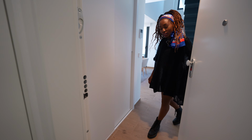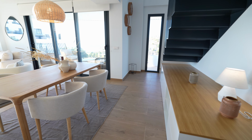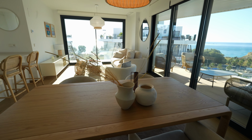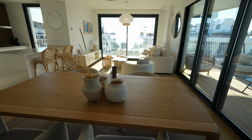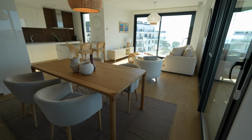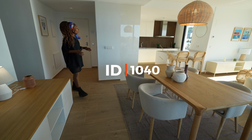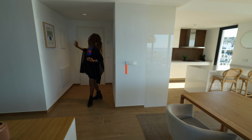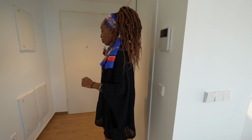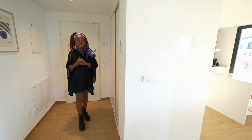Hello, come on in. So as you come into the apartment, you will find that it is light and bright, modern in design, with a lovely sense of contemporary Mediterranean flair. As you come into the main living space, you will find it is an open plan kitchen, living room and dining room space, and it is 50 meters squared. Here by your front door area, you will find that it is a security door. You also have your alarm system right next to your front door, a great storage closet for your items, as well as your intercom system.